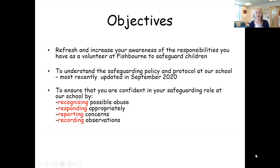So let's start off by just talking about what we aim to get out of the session. For some of you, it will be about refreshing. For others, it will be about increasing your awareness of the responsibilities that you have as a volunteer at Fishbourne Primary School to safeguard the children who come to the school. It's also about understanding our safeguarding policy and the protocols we have at school, which were most recently updated in September 2020. And when Keeping Children Safe in Education is published again, that will be updated, and we will do further training for volunteers as an update of any key changes.